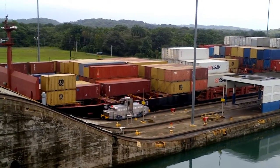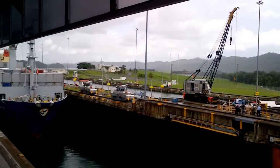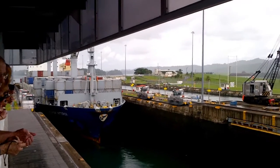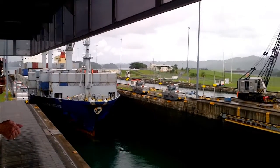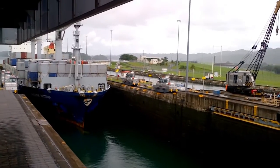That's why you need those numbers that you see at the center wall on the light poles. That tells you the distance inside the chamber. When you're about 800 feet inside the chamber, you have about 200 feet, 60 meters ahead of you. They all pull together to bring the vessel to a stop.